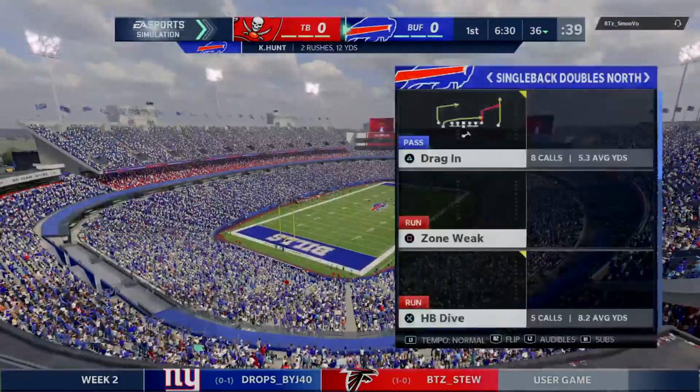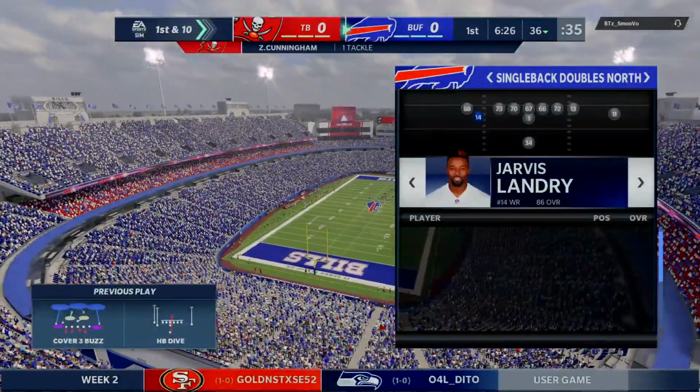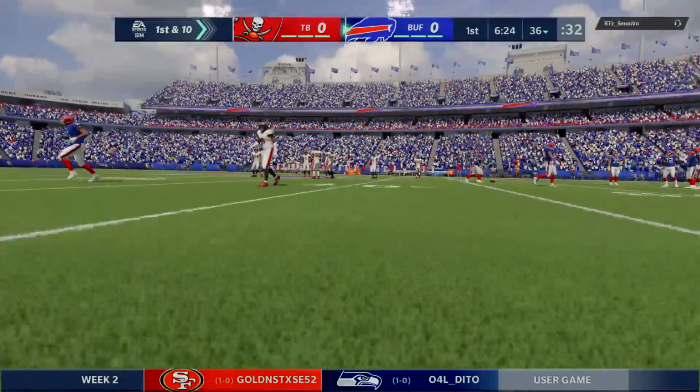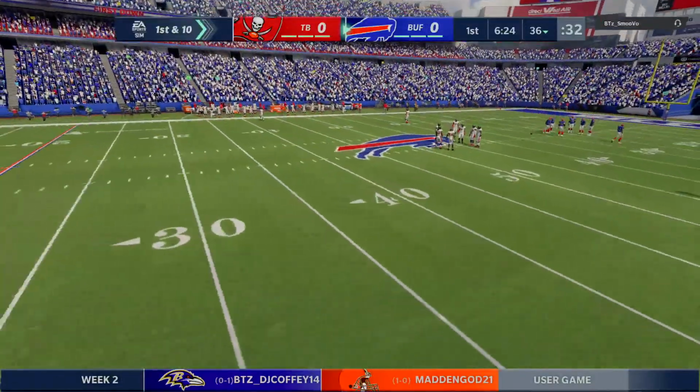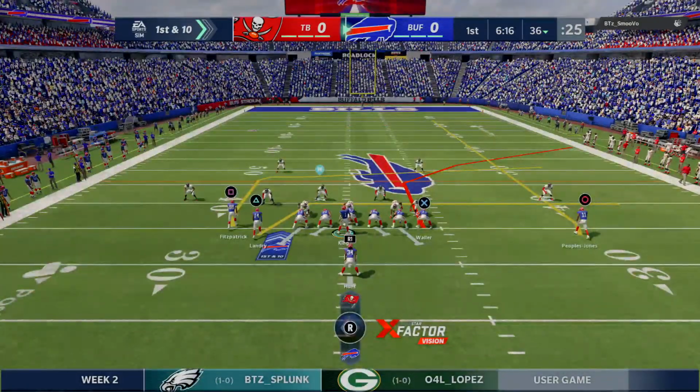6 yards the pickup, and that's a first down. A quick burst there, and he nicely bit off a pretty decent gain. 1st and 10 at the 36-yard line. So from the 36 now, 1st and 10.